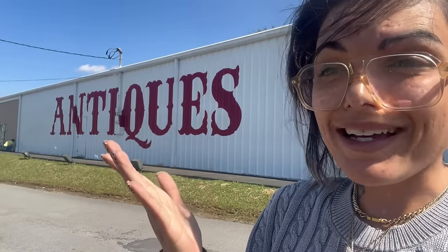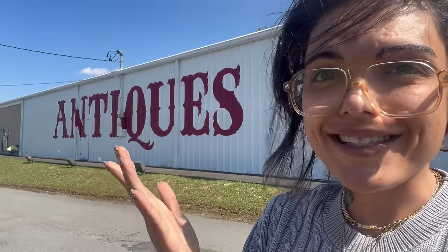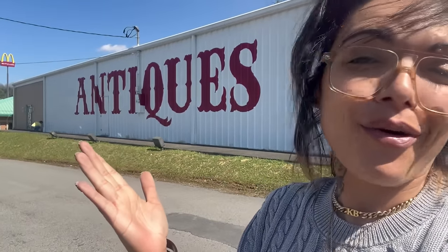This is going to be my last stop on my epic, epic road trip. I'm at Sisters Antique Mall in Flatwoods, West Virginia. Hopefully, I'm going out with a bang.